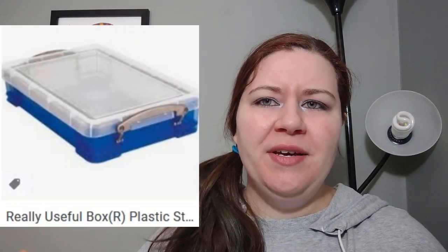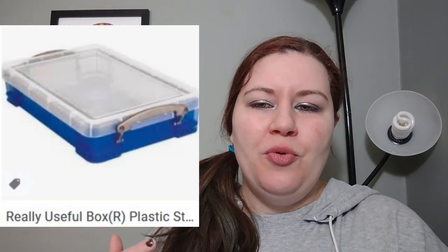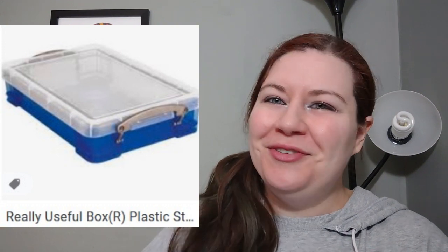Housing is the next one. A lot of times people will use these shorthand terms to mean certain things, and it's hard to know what they mean. Housing, UTH is one of them. That stands for under tank heat or under tank heater. And that's literally just a mat that you would put under the tank. RUB, I think it stands for really useful boxes or something like that.